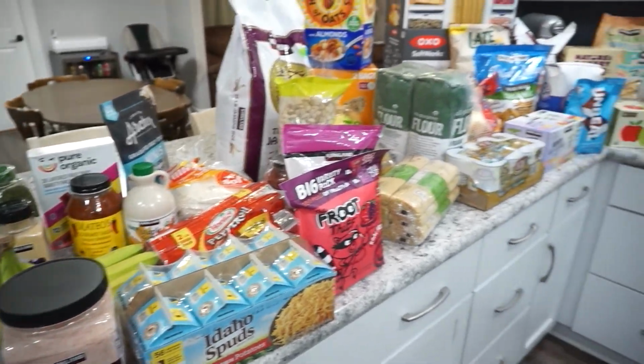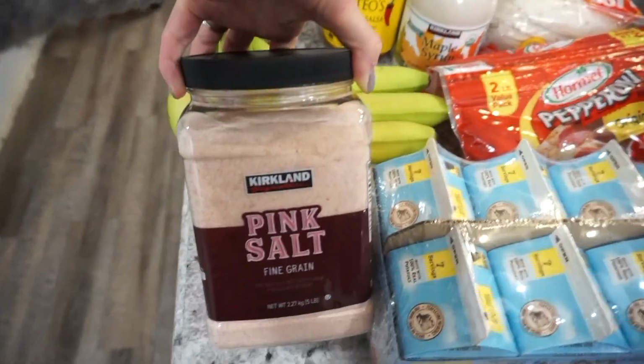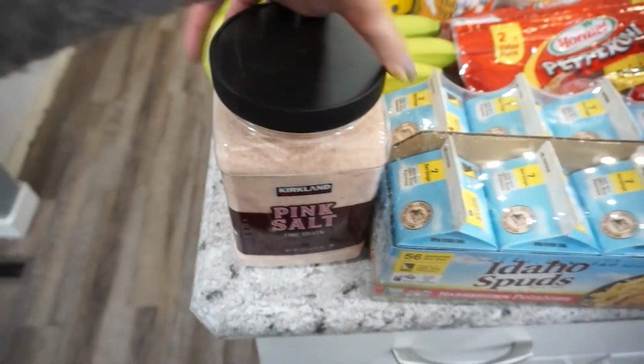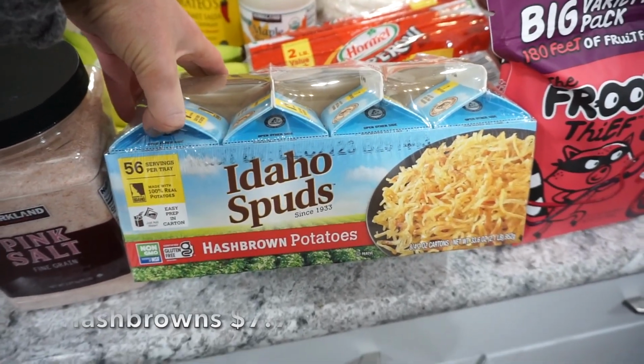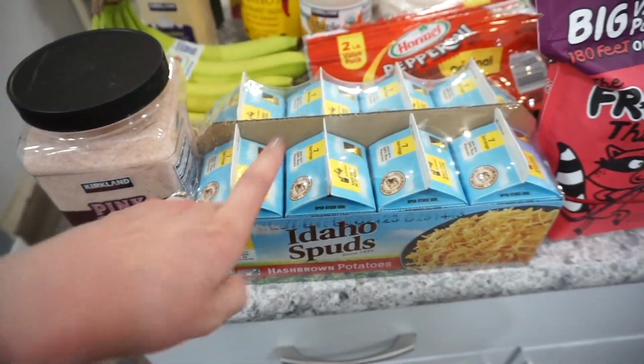All right, starting over here with all of the pantry stuff. It's a lot of stuff. Got this big thing of pink salt. Again, just trying to make some healthier swaps in our house, and this is a really easy way to do it. Got some of these Idaho Spuds hash brown potatoes. I've heard that they're really good. They're like dried out potatoes. Also nice that they're shelf stable, which is great.